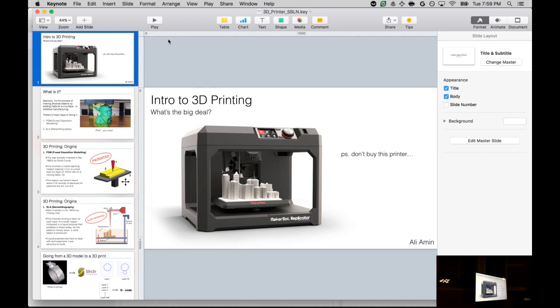What kinds of things have you been printing recently?